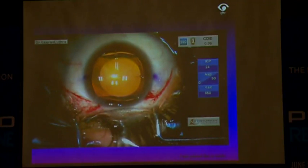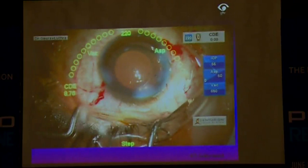And again, if you're not using pilocarpine, you have to be very sure that your haptics are all in. Otherwise, you will have a problem. And also, there should be no tuck on the iris in the periphery. It should be free. Otherwise, again, you'll have a problem next day and you'll have to bring the patient back.